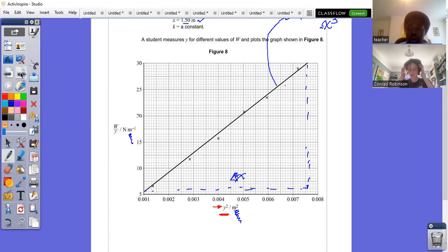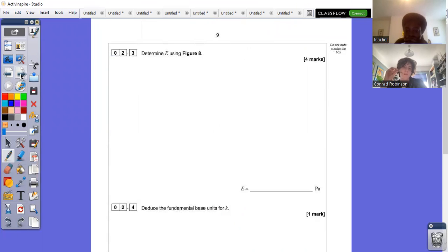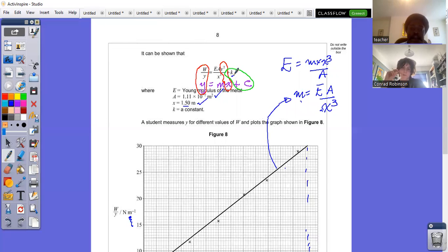Right. Some more mapping type. So that was that one. This is a good one here. It said deduce the fundamental base units for K. What would the units of K be?